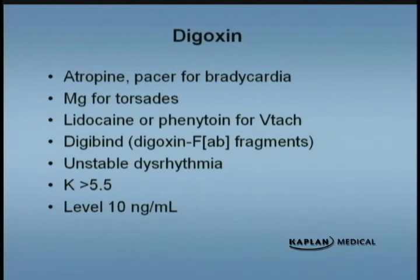All right? Now, there's a newer medicine called digobind. What is a digobind? These are antibodies made to the digoxin. So this is very effective in treatment of severe digoxin toxicity. This is reserved for patients with unstable arrhythmias, either too fast or too slow. If they're unstable arrhythmias and they're having chest pain or shortness of breath, in addition to the other therapies we just mentioned, add the digobind.